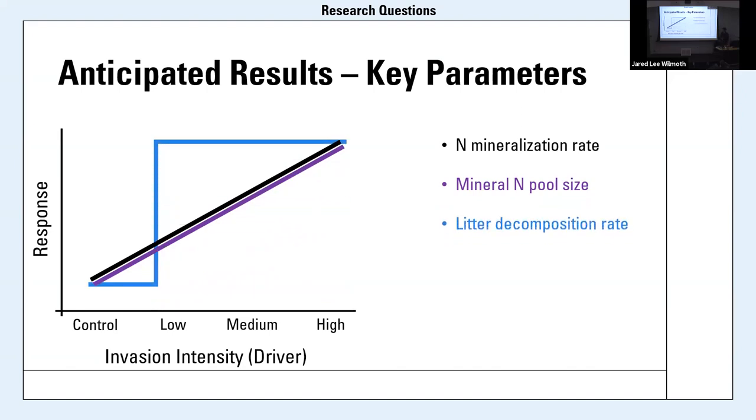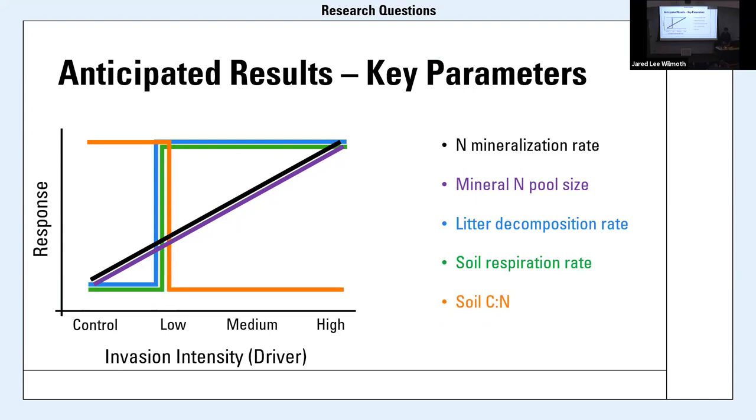I also expect a positive correlation between invasion and litter decomposition rate, but I believe this will just be affected by the presence of the vine and not change stepwise with increasing invasion intensity. And I expect that same relationship for soil respiration rate. The opposite relationship is expected for soil carbon to nitrogen ratio.